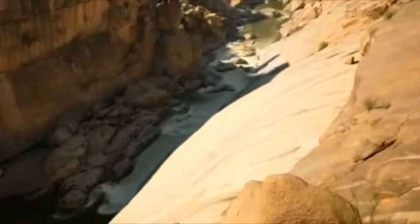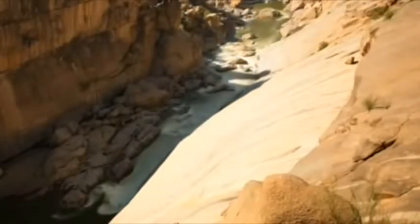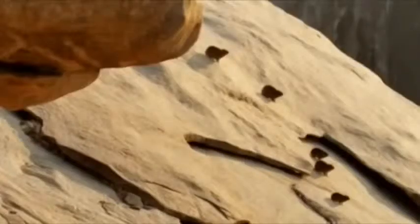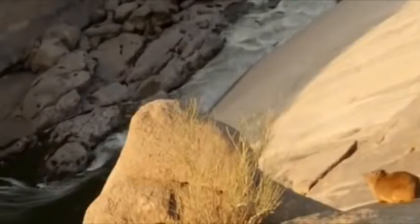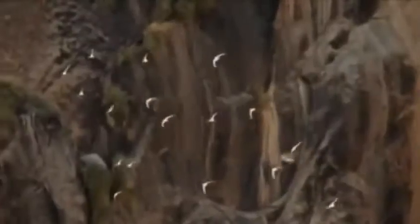Far inland, rivers flow through the mountains. This is a land of rock and water. And with so much water, there's no shortage of life. Rock hyraxes make their homes on the steep valley sides. Swifts nest here by the thousand, and they're constantly on the wing in search of insects.